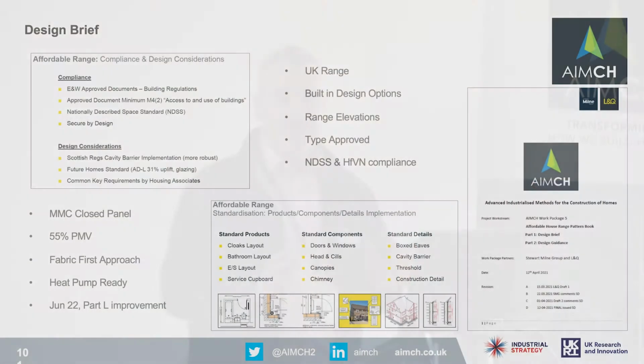So this is quite a lengthy process. This took us about 18 months to do. First of all, we had to set up a design brief of what the house range looks like, what is appropriate for L&Q's business needs, what is appropriate for Stewart Milne's business needs, and we put in some basic parameters in there. A UK range would be good, built-in design options, elevations that can be provided, a degree of flexibility that could be plotted in any house type, and also technical specifications such as heat pump ready, fabric first approach, minimum 55% pre-manufactured value, suitable for June 22 incoming regs, etc.